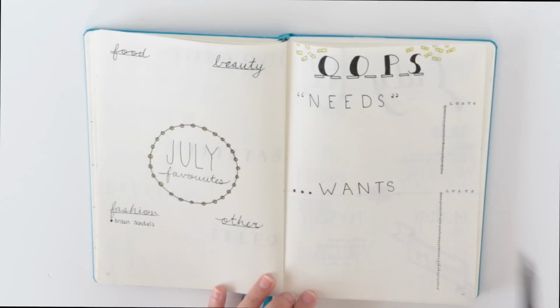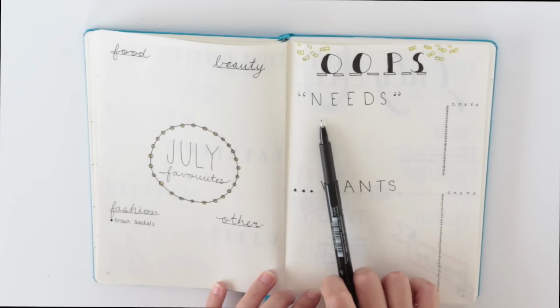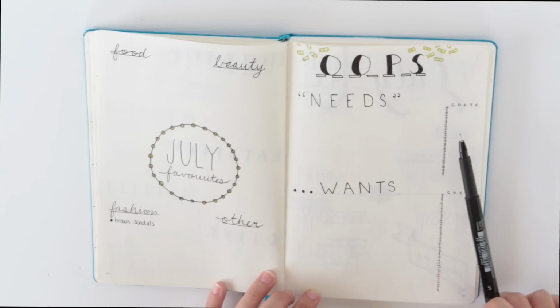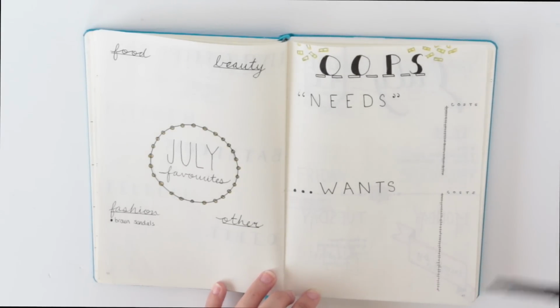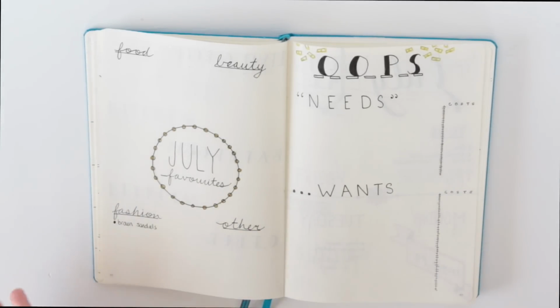wants. And then what I'll do here is I'll just write a description of what I bought or the place I bought something, and the cost under the cost column. I'm gonna see how this works out for me. Right now I'm not spending a ton of money because I am at home for the summer, so I didn't need anything too complicated. I don't know though if this is too simple for me, but you know, it's cute and it's fun, and hopefully that inspires me to just at least write what I'm spending down so I have a better idea of where my money is going.